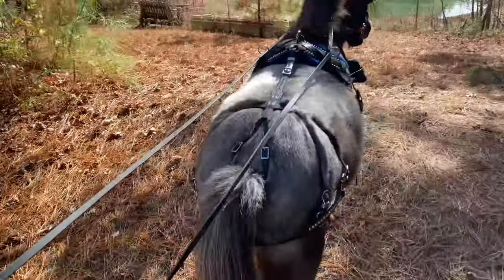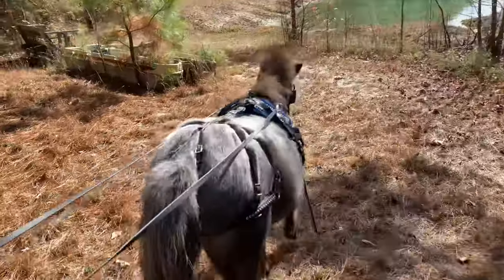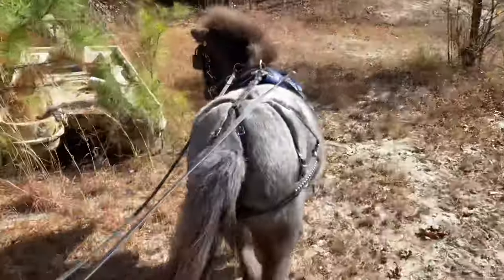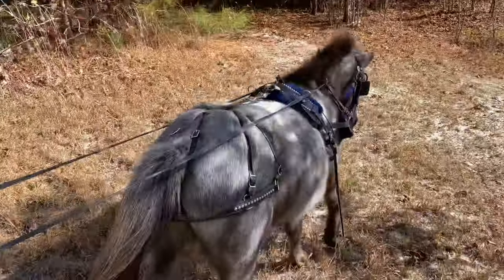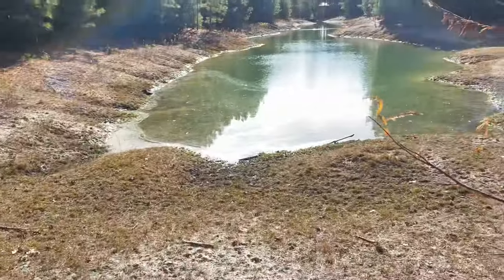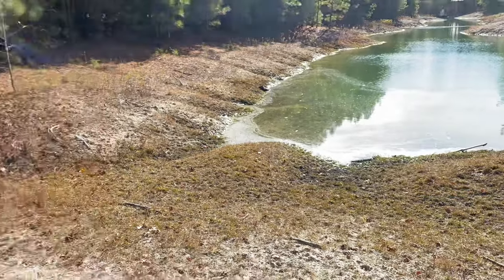And this is a spot I probably will not take him with the cart for a very long time. It's very sharp little, not big hills, but they're sharp, short hills, which I don't think we're quite ready for with the cart. But here's the pond. We can get a little view of the pond. It's very low. All right, we're going to go back around the way we came.